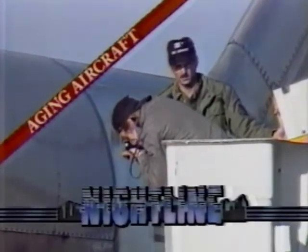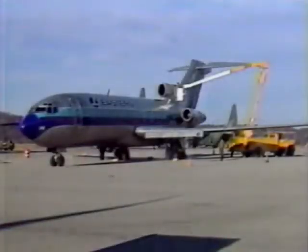Today, federal investigators inspected the 10 by 20-inch hole in the roof of the Eastern jet, which made a harrowing emergency landing yesterday in Charleston, West Virginia.